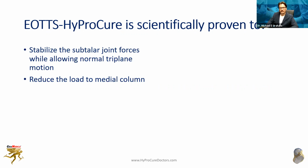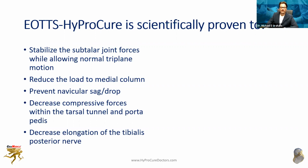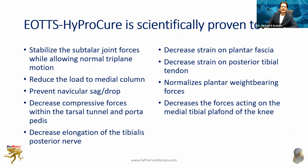So I've published these papers showing that we've had normalization of the triplane motion of the subtalar joint, reduced forces to the medial column. We prevent navicular drop and sag. We elevate the navicular. We decrease the compressive forces acting within the tarsal tunnel and sinus tarsi. We've positively decreased the strain on the posterior tibial nerve, the plantar fascia, the tibialis posterior. We've normalized weight-bearing forces. And then recently, we showed that we decreased the forces acting on the medial tibial plafond of the knee with HyProCure by 33%. It was nearly 33%, 32.8%.